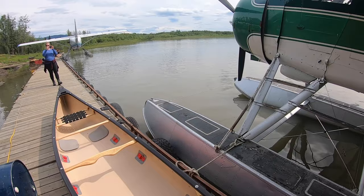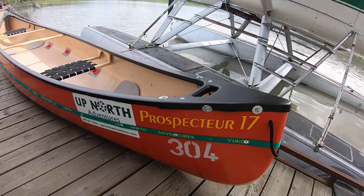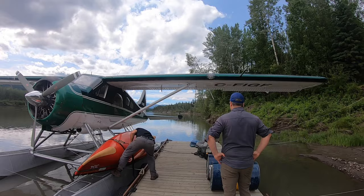And Up North has given us a brand new canoe to use, a 17-foot Prospector in T-Formex. So we get to test this out. Just take your time around the float so you don't step in the way. Yeah, that's perfect. Just like that.